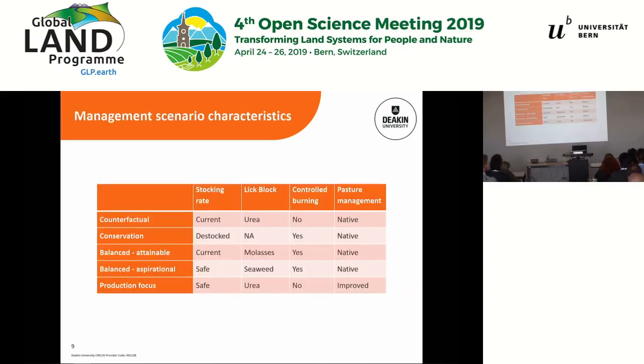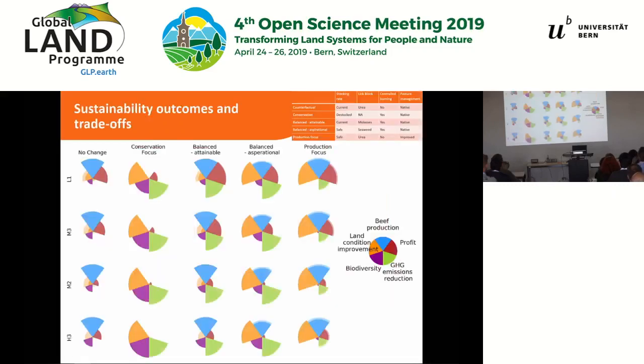The land management involves a range of stocking rate combinations, dietary supplements, whether you control the burning to reduce carbon, and how you manage the pasture. So these combinations of different actions. And now, of course, with almost all of these types of studies, the results are complicated. There's no clear winner. There's a series of trade-offs, and this is a classic conservation/production trade-off. So here's our counterfactual.